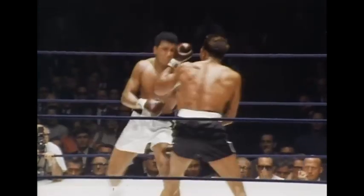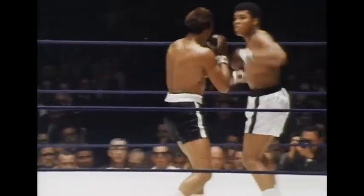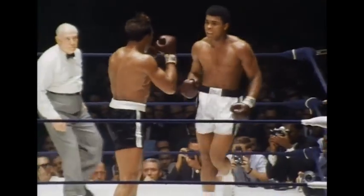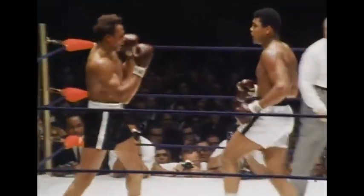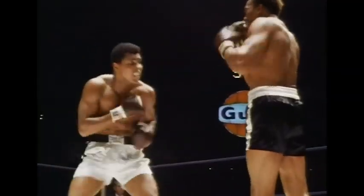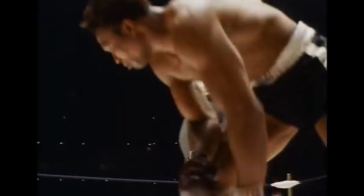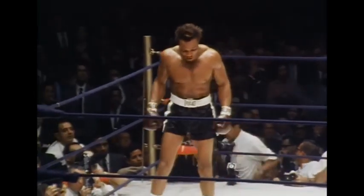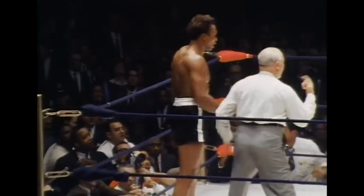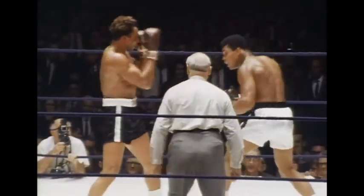And now I'm not even going to analyse this part, but this is one of the greatest knockdowns in heavyweight history. The technique is just impeccable. He then realises his opponent is hurt, so lets loose on him.